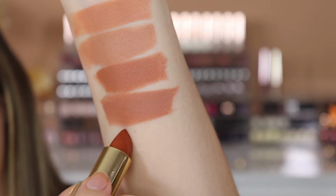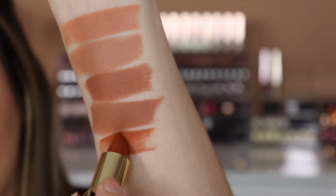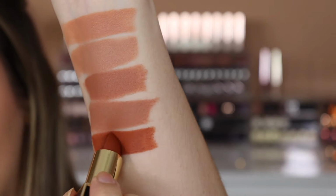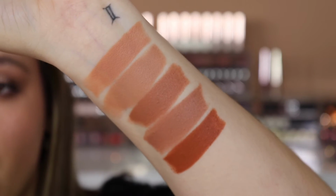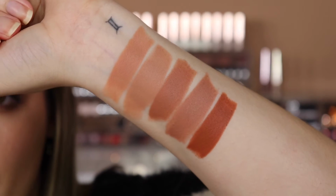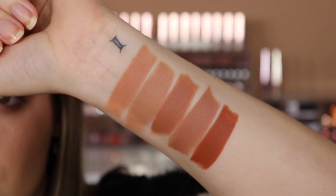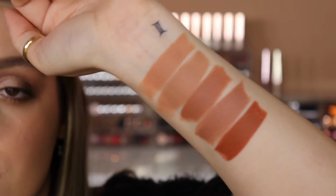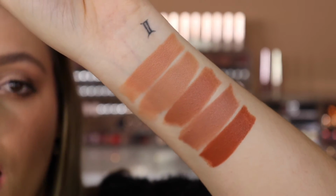And then finally we have the shade Powersuit, which is definitely the deepest sort of red brick shade. It's not like a red, it's just a bricky red shade. So those are the five shades she's got. Sorry that the swatches are a little bit wonky, but I feel like they're thick enough that you can see on my skin tone. I would say I'm a light skin tone. I'm not fair. When I'm tan, I'm light medium, but I'm typically all year round a light skin tone.